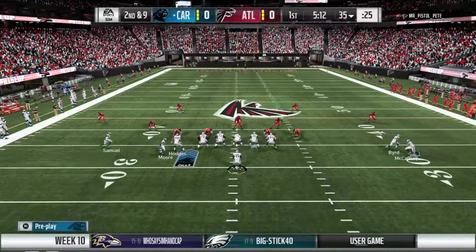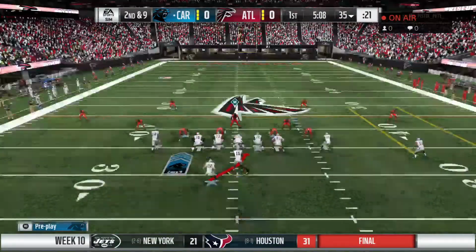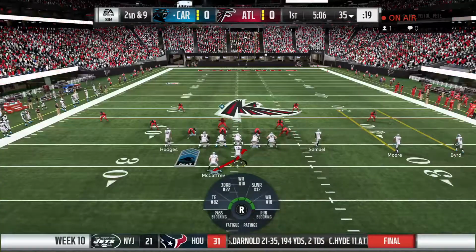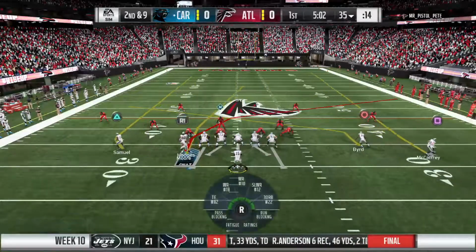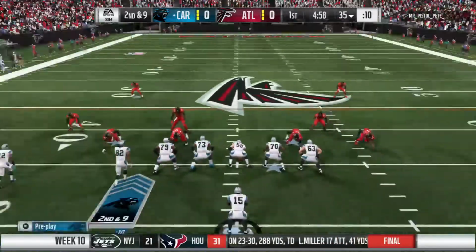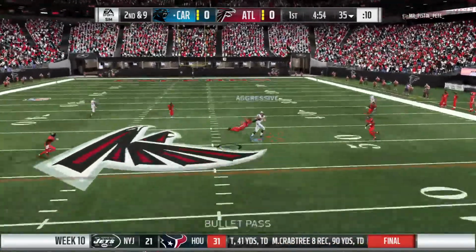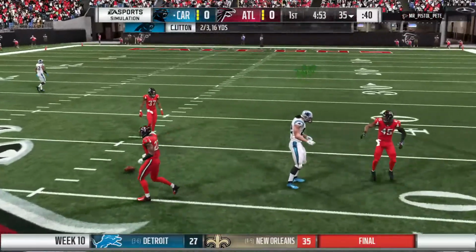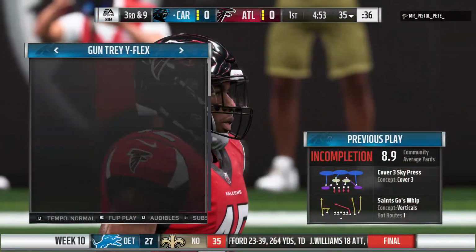No. Check. Patriot. Detroit! Now they'll throw here out of the gun. Throwing over the middle, but it's incomplete. Good coverage that time by the linebacker, Deion Jones.